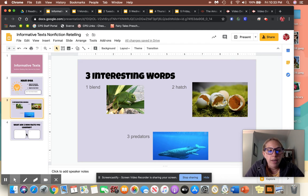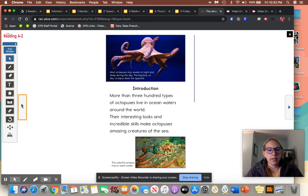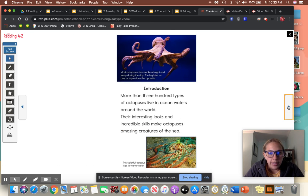Now, today's job is to go in and add two new facts that we learned. So I'm going to go back and use the same text, The Amazing Octopus. Trying to get to the main page, The Amazing Octopus. And we're going to go find two new facts that we think are interesting about the octopus. Well, to do that, I need to go back into my text.